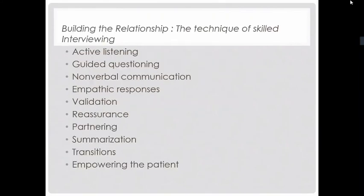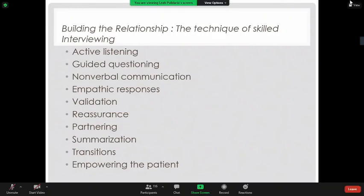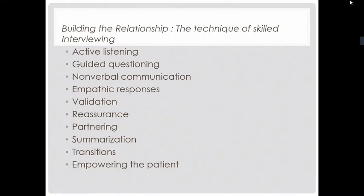So these are some techniques needed when you are using the skills of skilled interviewing. And we will be discussing this in detail in our next meeting. So active listening is one skill. Guided questioning, I mean, and nonverbal communication, your empathic responses, validation, reassurance, partnering, your summarization and transitions, and empowering the patient. All these are techniques that you can use during an interview.